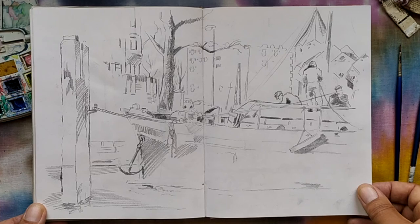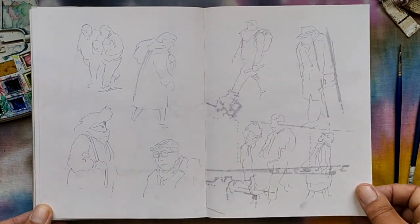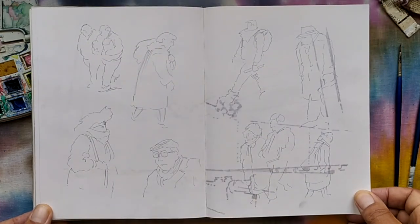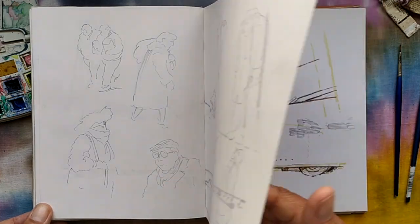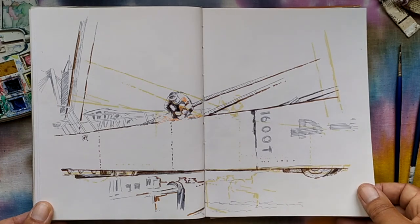It's got a nice little pencil doodle of people working on a barge. People's sketches with bleeds coming through. I don't like the thin line on that. They're quite weak. Don't like that. Guy working, welding.